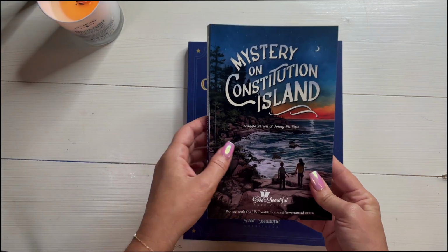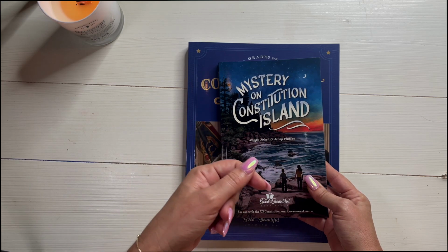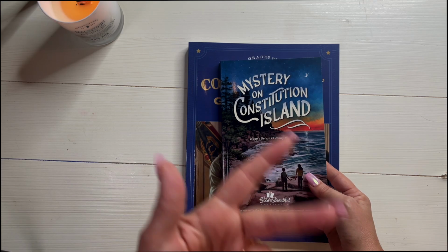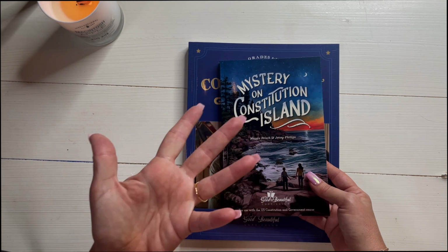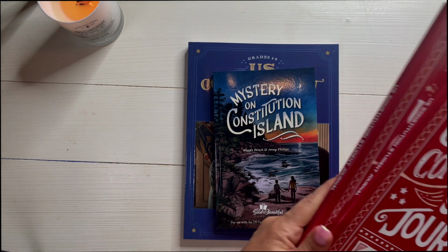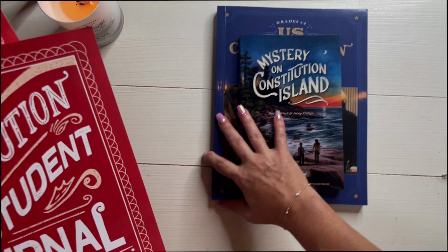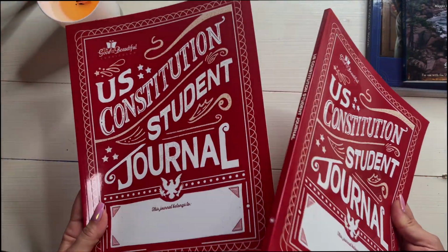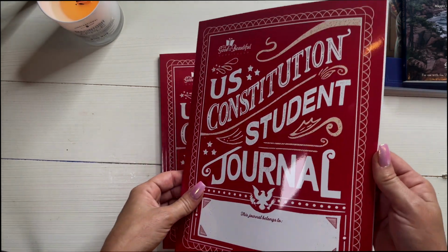But what I'm thinking is that I'll just pass this along between my two older students. I may have my daughter read it first, and then have my son read it afterwards. I'll have to see how it all works. Now, these are not required in this particular curriculum or this lesson, but it is recommended. But you don't have to have these. But they're pretty inexpensive. They're only $10 and they're good quality.